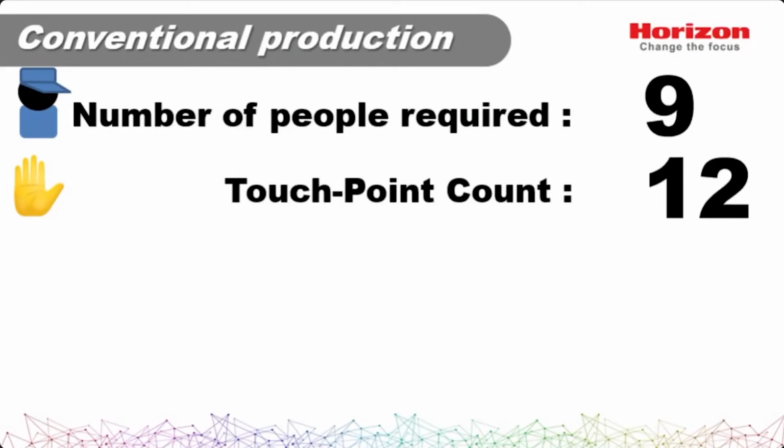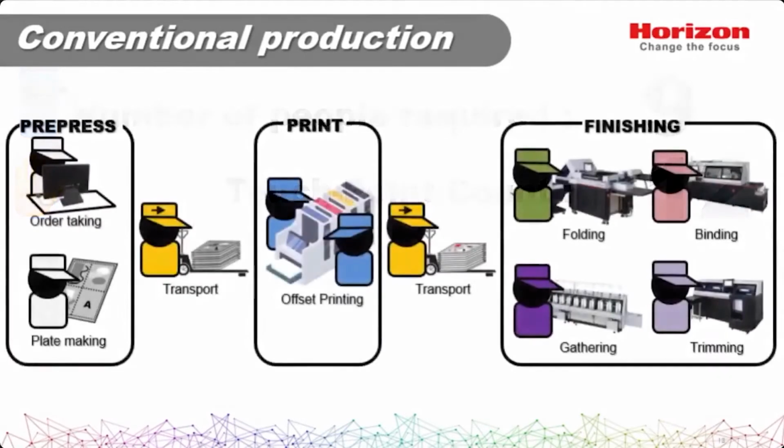So the number of people required is 9, and touch points are 12. So these are the conventional production process. But to run the digital job efficiently, such as variable job or short run job, with this process, it's not efficient.